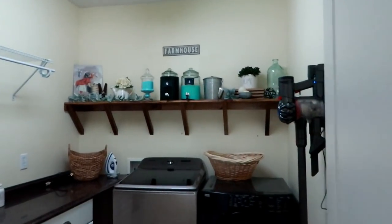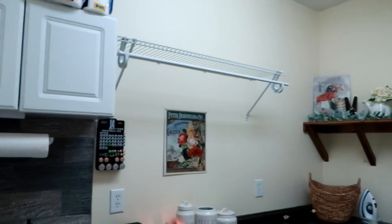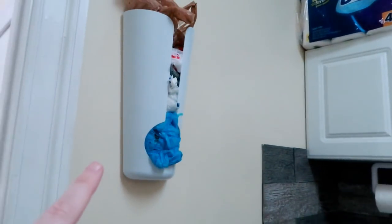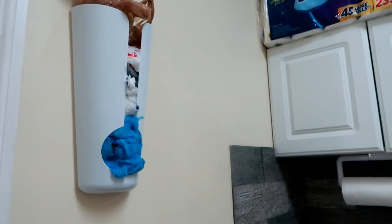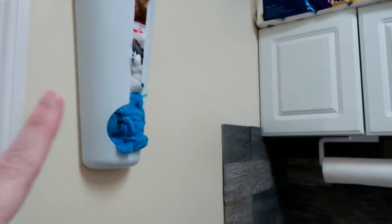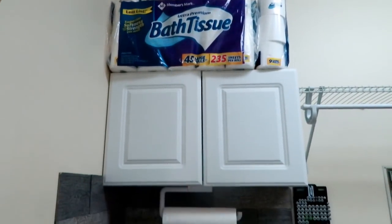Here is the finished phase one of the laundry room. I'm super happy with it. I'm just gonna start over here by the door. I added this little baggy container because we like to reuse our grocery bags to clean up like kitty litter and things like that. So I have a little receptacle for that. There's our extra toilet paper and stuff.